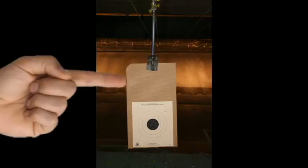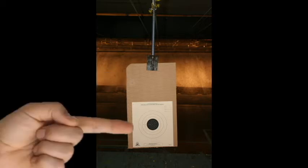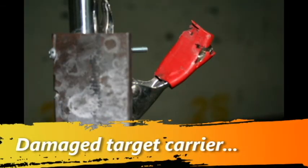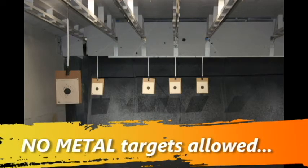Paper targets are the only targets that can be used on the indoor pistol range. Cardboard backers are to be used to place paper targets on. Paper targets are to be placed at the bottom of the cardboard backers in order that bullets hit lower, preventing damage to the target carrier. No metal targets are to be used on the indoor pistol range.